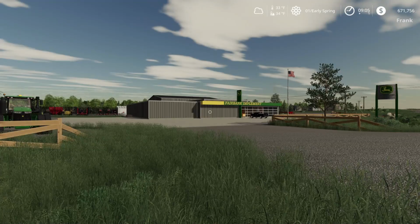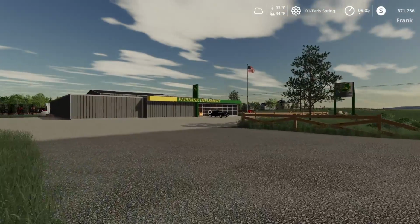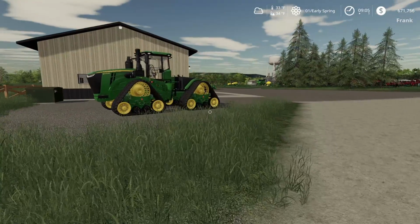Alright guys, we have arrived to Fairbank Implement. It's a local John Deere dealer. First time I've been here, and I heard they have a pretty big inventory.